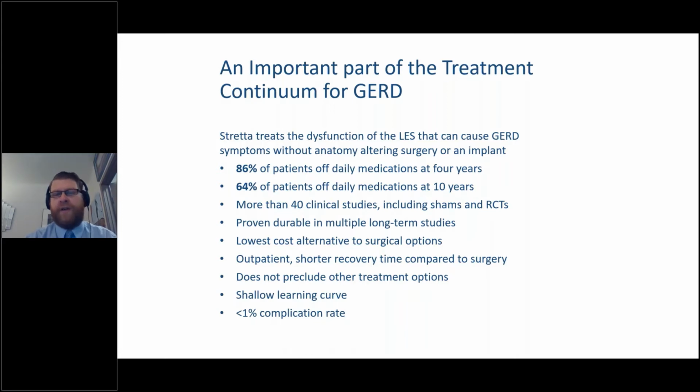So it treats the dysfunction of the lower esophageal sphincter that can cause GERD without changing the anatomy or without implantation. Here are the greatest hits points for it. 86% of patients off daily medications at 4 years, 64% of patients off daily medications at 10 years, and I'll show you those studies in greater detail shortly. More than 40 clinical studies, including sham and randomized controlled trials. It's been proven to be durable in multiple long-term studies, with the longest study being 15 years. It's also a relatively low-cost alternative to surgical options, and it's an outpatient procedure with shorter recovery time compared to any of the surgical or implantation options.